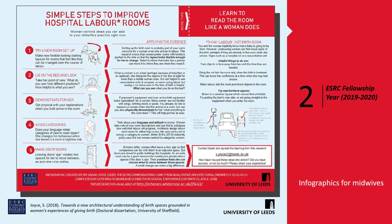Another example of what I'm working on at the moment: I'm working with a consultant through the University of Leeds on some infographics which will hopefully be useful as handheld information for midwives who are working on labour wards. And I'm working with the head of midwifery at Leeds to arrange to meet band 5 midwives and team leaders and community midwives to share this information and find the best ways to offer the research to them so that they can develop their practice from it.